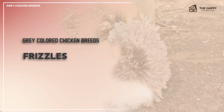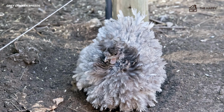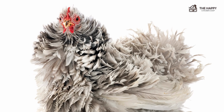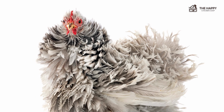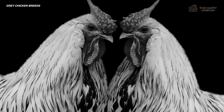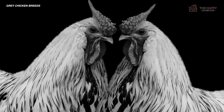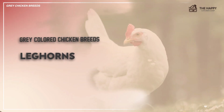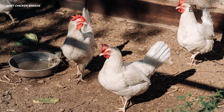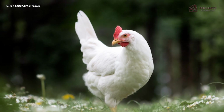Number seven is the Frizzle chicken. Frizzles come in a wide variety of colors since they're bred for a unique appearance, so it's no shock you can find them in blue and lavender. Number eight, Hamburgs. Hamburgs are a small heritage breed that you normally see spangled or penciled, but on rare occasions you may see blue. Next one is Leghorn. These gray chicken breeds are classic chickens that are usually thought of as white, but have quite a few color varieties.